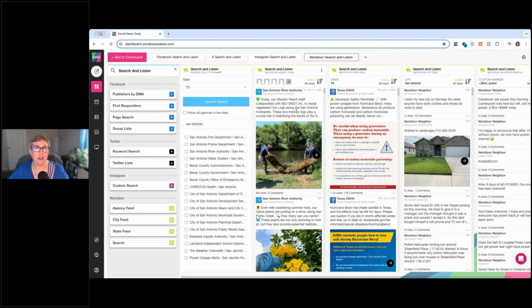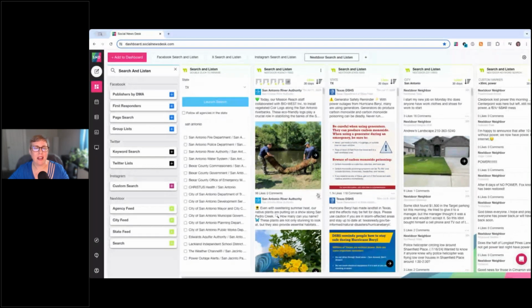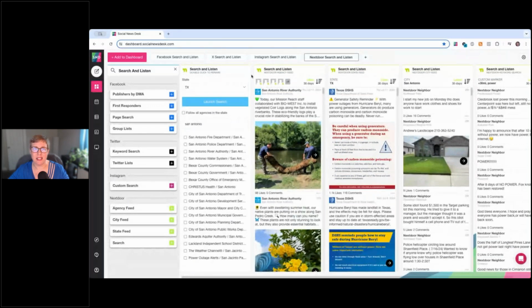And we've had a lot of customers who have used Nextdoor Search and Listen to find news stories, story ideas, either from agencies or from neighbors. So this, again, is a really, really helpful news gathering tool, especially as agencies start to move away from X. And you can also, again, add this content to S&D on air.